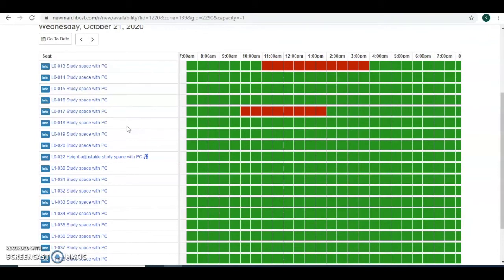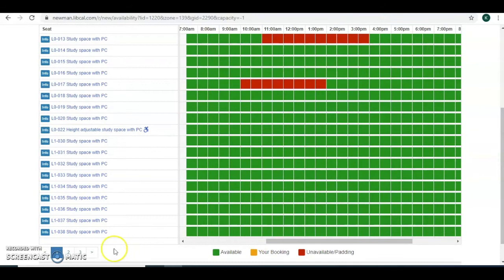L0 are spaces located on level 0, which is Quiet Study. L1 are spaces located on level 1, which is a learning zone. And L2 are spaces located on level 2, which are quiet and silent zones.